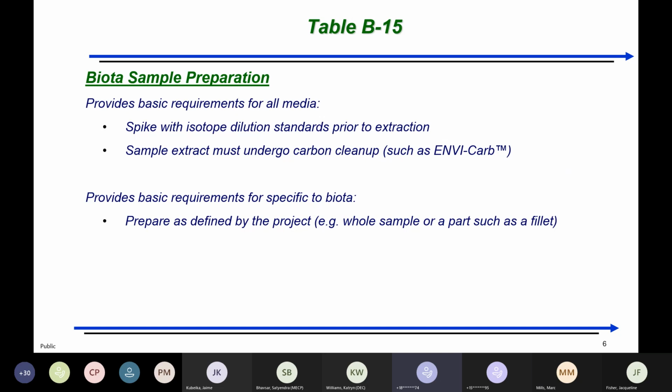Okay, so Table B15 provides basic requirements for all media, such as requirements for spiking the sample with isotopic dilution standards, or extracted internal standards, as we call them, prior to extraction, and the requirements for every sample that undergoes a carbon cleanup, such as the use of ENVI-Carb.